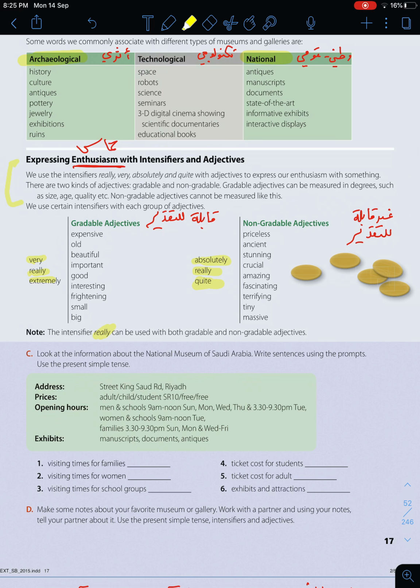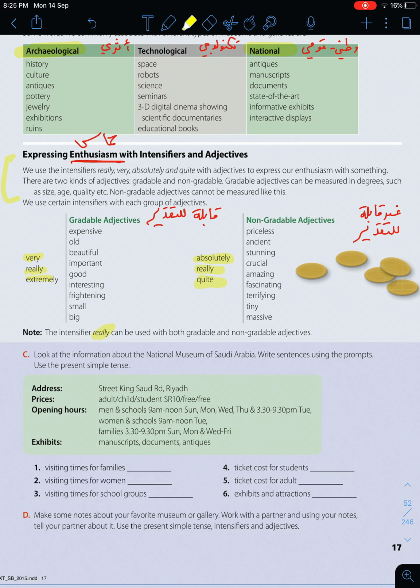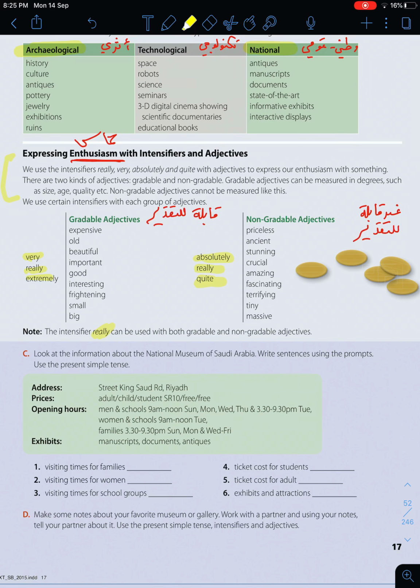I'm just going to look at exercise C right now and explain it to you. Now letter C, you are asked to look at the information about the National Museum of Saudi Arabia and write sentences using the prompts in the present simple tense. I have information here, you can read it, and after reading you have to complete the sentences using the present simple tense. You can pause the video and try to read the information. I'm just going to do the first one and probably the second one with you.